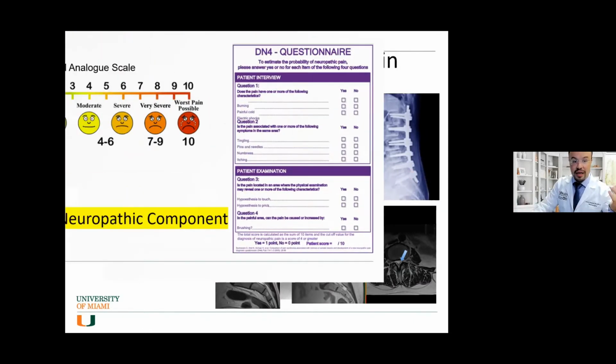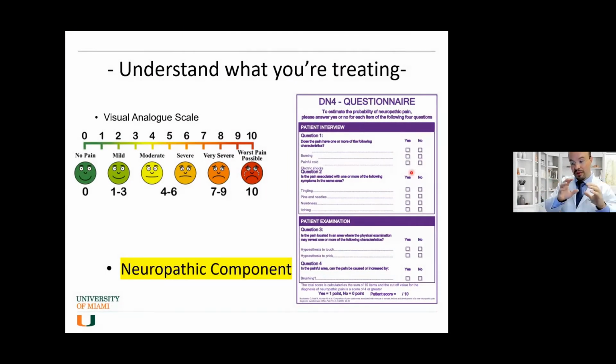So that's why it's important to understand as much as possible from the pain your patient is experiencing, to help him or her the best way possible. So let's start with the understanding of pain, quantifying it. The VAS scale is very useful and practical to do this. It goes from 0 to 10, and the patient can quantify.